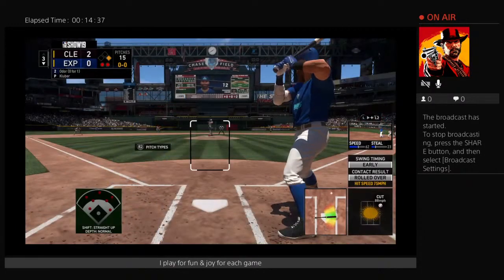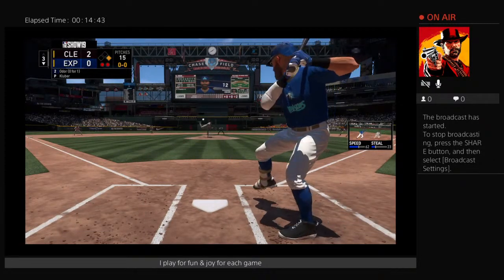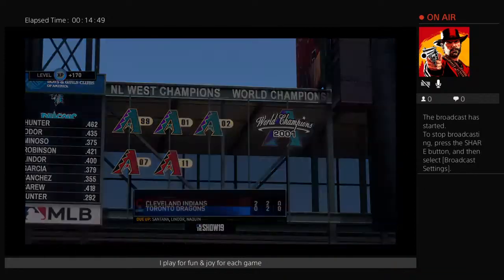Here's Rougned Odor now. He's 0 for 1 after grounding out in his only trip to the plate so far. First pitch of the at-bat. He pulls this one into right. Naquin is there, and they go down in a hurry here.